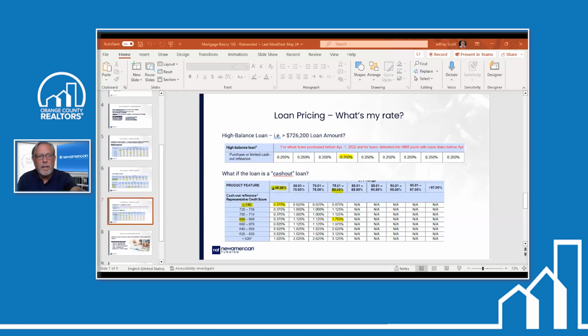So if I go down to the bottom of the rate sheet, I'm going to do the same thing. I just want to copy it so I can kind of mark on it and show you.